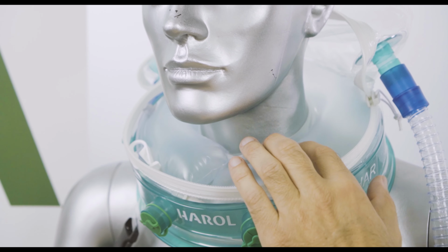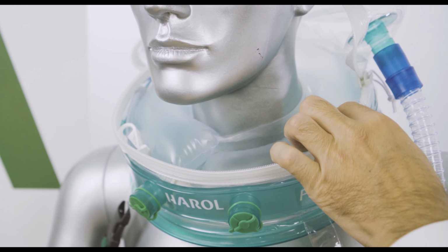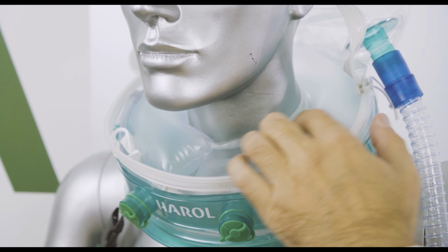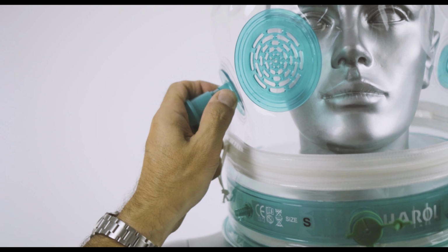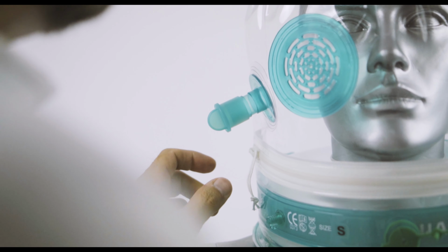Furthermore, in the silicone models, it is possible to combine an optional cushion and have the helmet function even without straps. In NIV helmets, therefore, a silicone collar is recommended to minimize leaks.